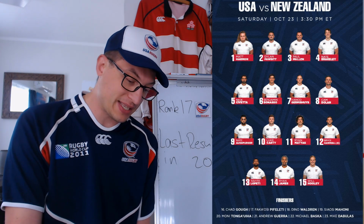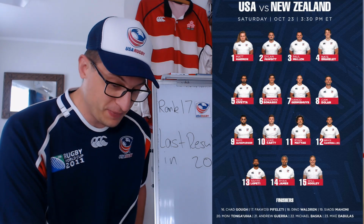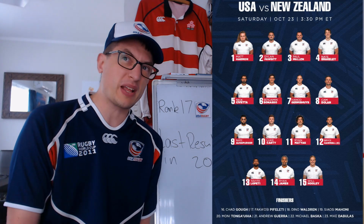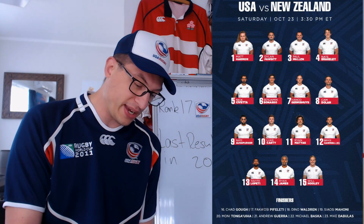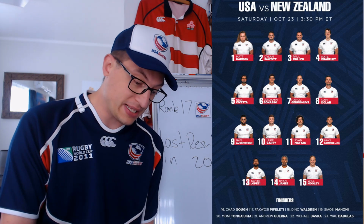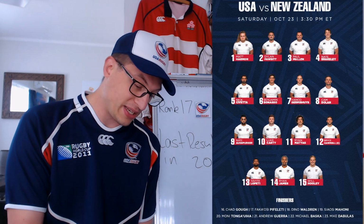Campbell and Lopeti is the same midfield, so Campbell's the captain. Lopeti's more of a dynamic ball-carrying 13. Campbell's a bit of a physical dude as well. But in terms of X-Factor, Lopeti's probably your guy. Matyas and James are the wings. I don't think they've got a heck of a lot of caps. James is on his debut. And Matyas, I think, got his debut maybe this year, but I could be mistaken about that. Hooley is there at fullback, so he comes up from the bench.